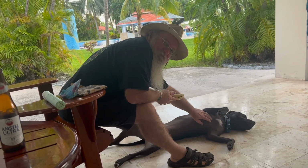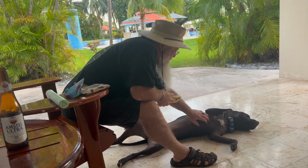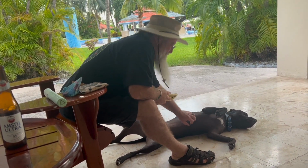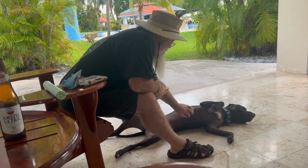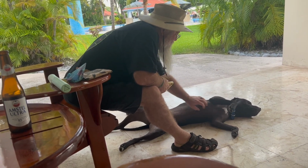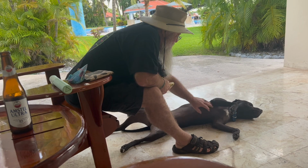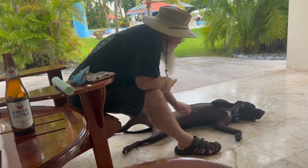Even when we are on vacation in Mexico, Lynn will find a way to get his dog fix. And this little beauty just hung out at the pool with us for a while today and then ended up on our patio. She is awesome. Thank you, girl.